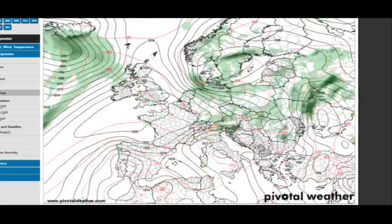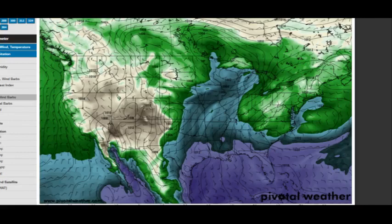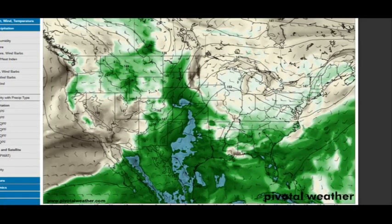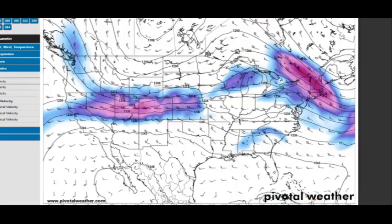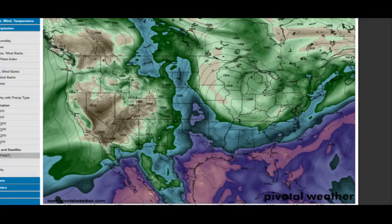Okay, I think I've lost my place. Okay, yeah, we're looking at European weather. Okay, let's move back to the U.S. and see what's going to be happening over the next few days. Okay, somewhere in here I had a precipitable water chart I was going to show you guys. Hang on, give me a second. Okay, it's lost in the sea of links. Okay, well, oh, there it is.